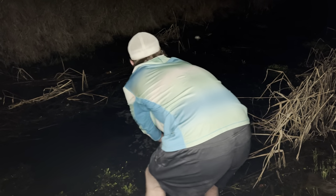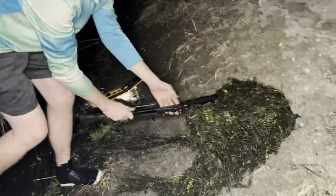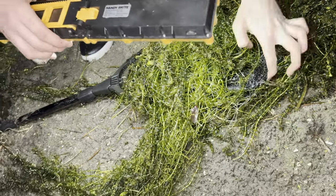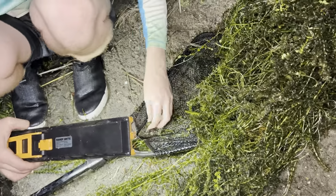Oh dude, I probably got so many fish. I just netted like the giant clump of leaves. Yes, dude. Oh yeah. Ready? Let's inspect. Oh dude, this is crazy. Is that a... Oh, that's the net. I'm an idiot, dude. Oh my God. Dude, look at the size.